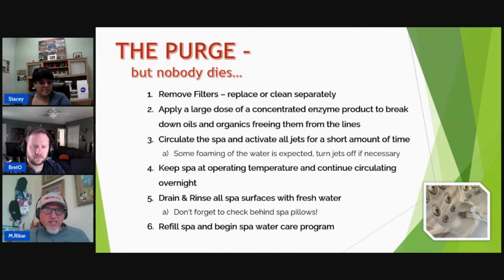Keep your spa at operating temperature and continue circulating overnight as much as you can. The next day, drain and rinse all spa surfaces with fresh water. And this is the second time you've mentioned it: don't forget to check behind the spa pillows. Yep, because those can be pretty gross, especially if you haven't checked them out recently.